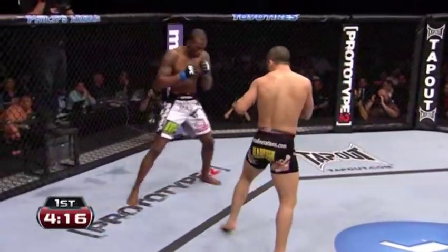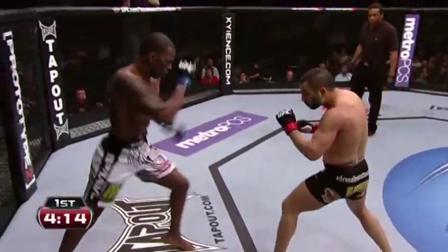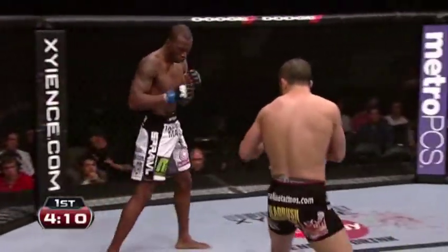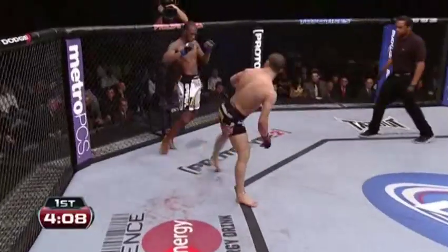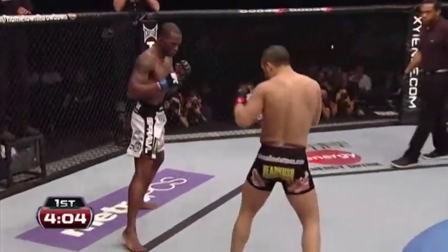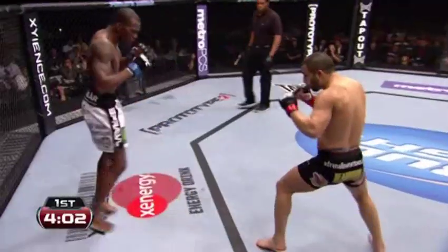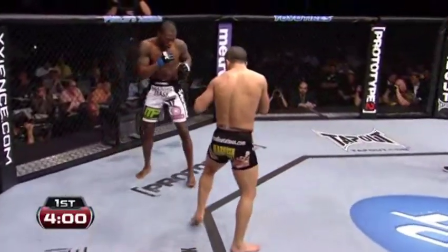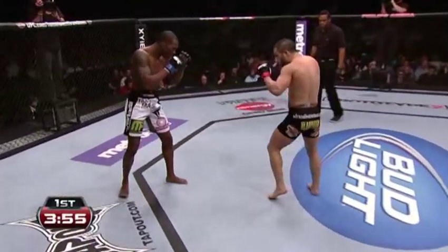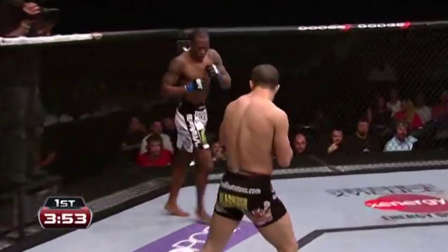Makdessi will throw a lot of front leg side kicks to the body. It's another technique he utilizes a lot that's unusual. Staying on the outside is Njokuani, and there's that kick you talked about, Joe. Makdessi is walking down Njokuani, and he eats that one leg kick, and there's that front leg side kick again.